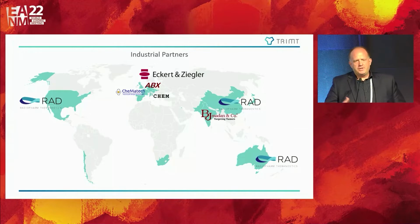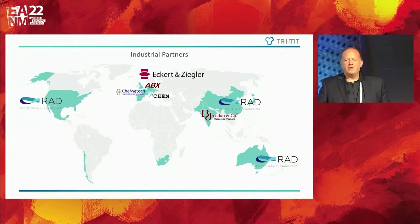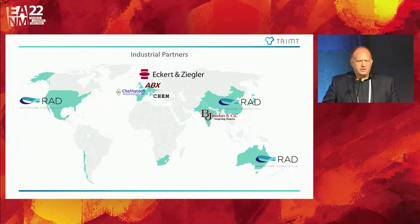Once you have the compound, you need to get reliable labeling. You need to have compliant formulation at the end of the day, and here we work together with Eckert & Ziegler on development of the cassettes for rapid and high-yielding production of gallium-68 trivehexin. So this is an ongoing project.